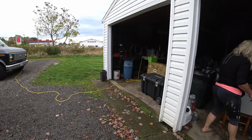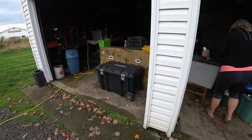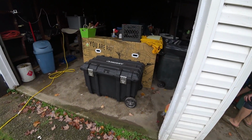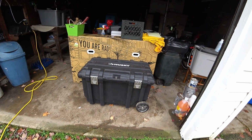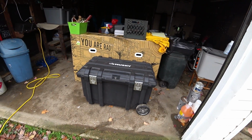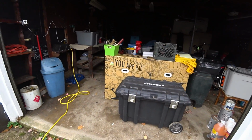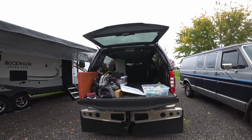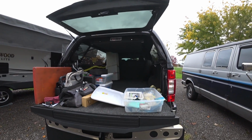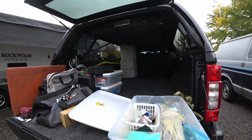Very little. I just put this on Facebook Marketplace because it doesn't make any sense. Like I said, if I can't lift it, I can't open it. Heidi can't lift it, can't open it when it's in the back. I don't even know why we have it. That was a decision that I made prior to this truck and this cap that just doesn't make any sense.